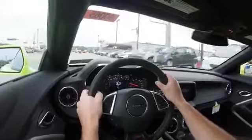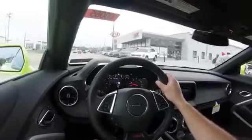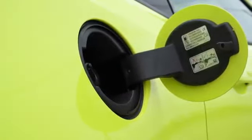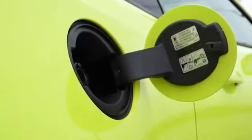But either way, red line comes in at 6,500 RPM, 0 to 60 approximately 4.1 seconds, with MPG numbers coming in at 16 in the city, 24 on the highway, taking premium unleaded fuel.